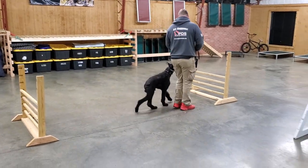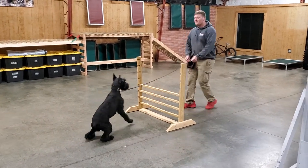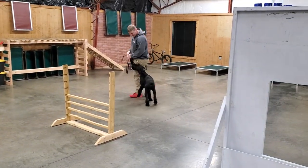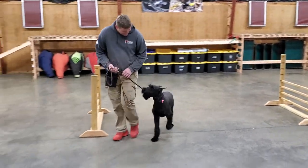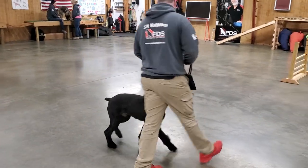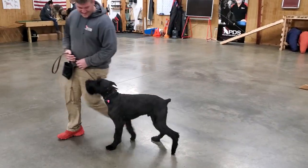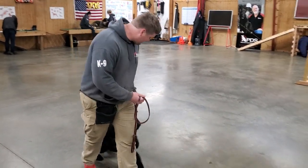Really like where Woodrow is at right now. Very consistent, very reliable. He works hard. Nice. Look at that. You can see his tail's just a wagging away. He's happy to work. He likes doing this kind of stuff.